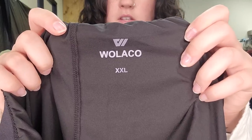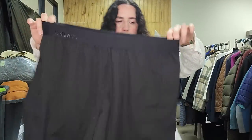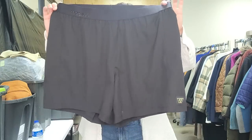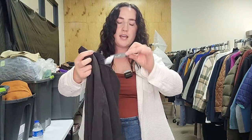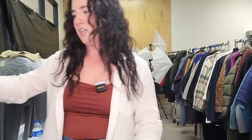This is a brand Nikki found. I have never heard of this, but I just did a comp on this and it actually had a really great sell-through rate. Wallico. These are a size extra extra large, a pair of men's athletic shorts, and these ones are new with tags. Even with it being new with tags, I still think it's only going to sell for around $25 to $30, but with the sell-through rate there, I am happy to have a really quick turnaround and a quick flip.